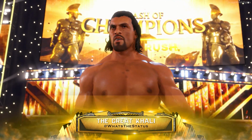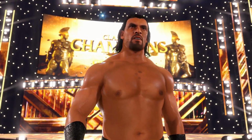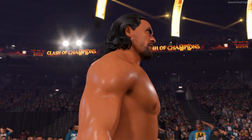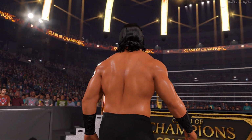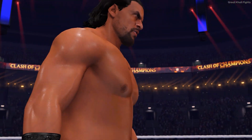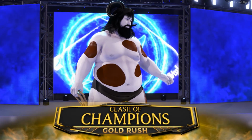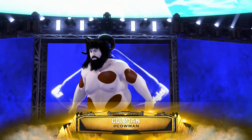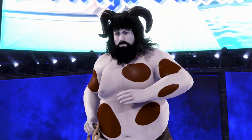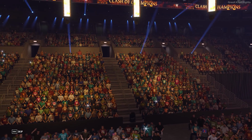The following contest is an Iron Man match. Making his way to the ring from Punjab, India, weighing in at 403 pounds. And his opponent from San Juan, Puerto Rico, weighing in at 444 pounds, Cowboy!